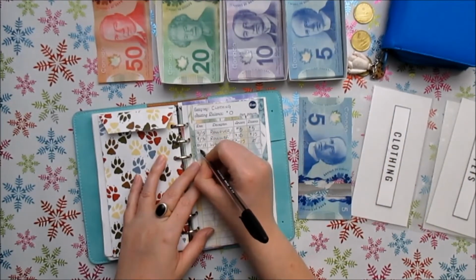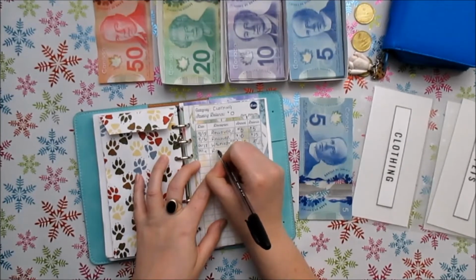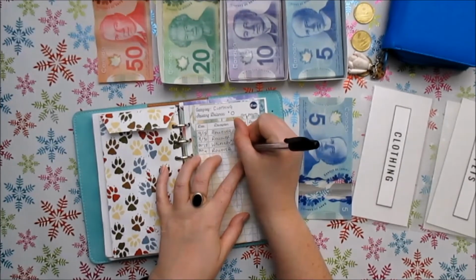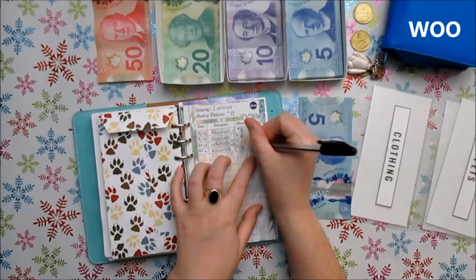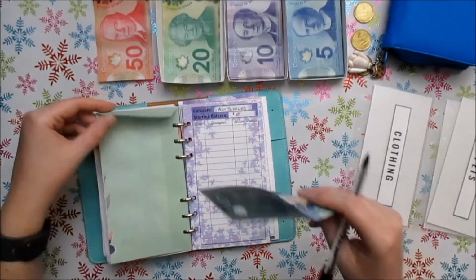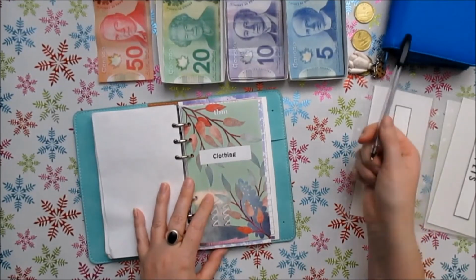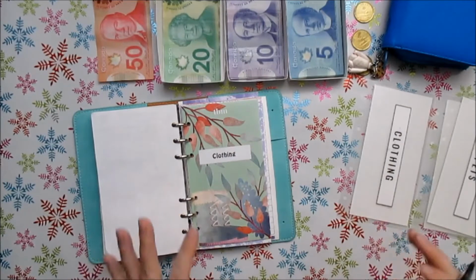So December 4th, rollover. Oops. 5. I'll put a plus there. We got $5. Woo. Luckily, I don't need anything right now. So this will be okay. Worst case scenario, I can always use my variable spending, as long as I get the cash from somewhere.